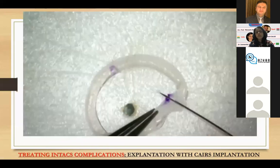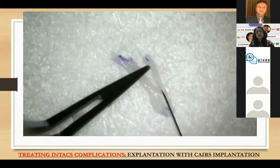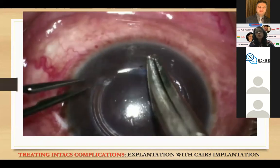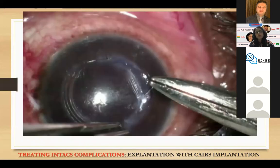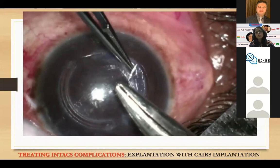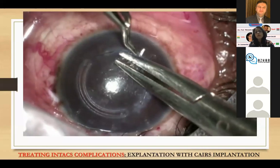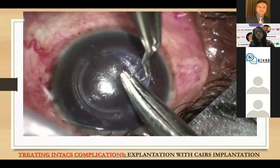So what I've done is I measured the length of the CAIRS segment that I would need. And you can see that all you need to do is just put it in there. I've also put anchoring sutures on either side, which pass through the segment so that it holds it in place in the postoperative period. And then the second type of suture that I'm using is a bridging suture, which goes from side to side and not through the CAIRS segment, but only over the segment, holding it in place so that again it does not come out in the postoperative period.